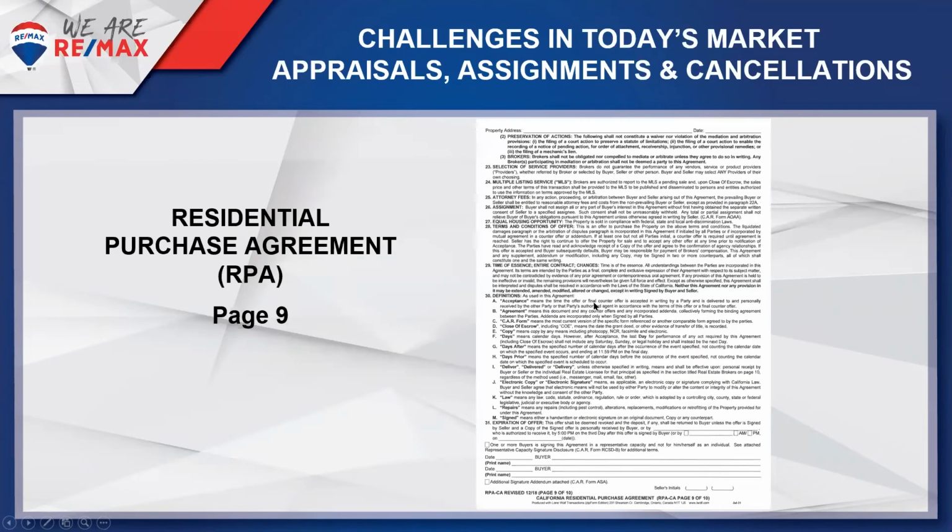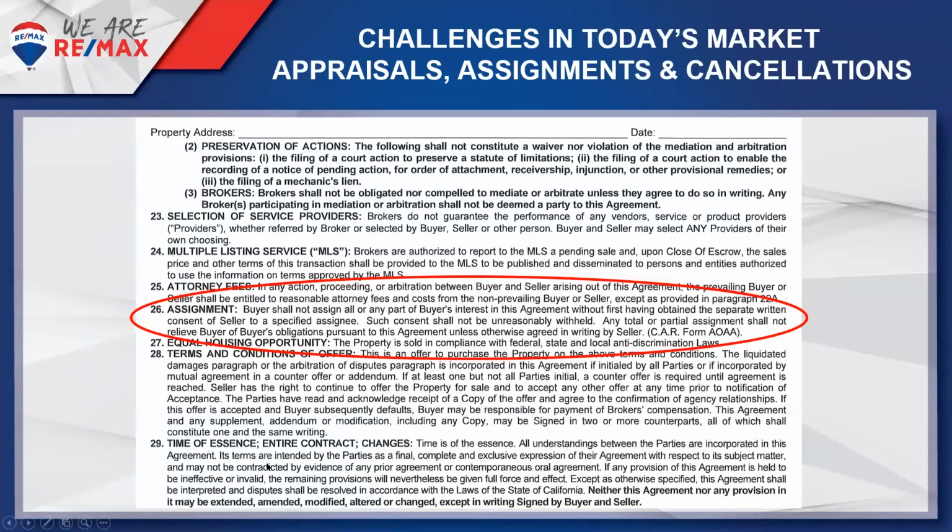So you'll see what I mean here in a moment. The residential purchase agreement, page 9, paragraph 26 discusses assignments. And again, assignments include adding a buyer. If buyer A and buyer B are going to add buyer C, legally what they're doing is assigning their interests to themselves plus C. That's legally how they bring C in.